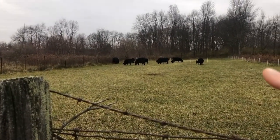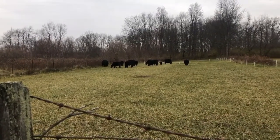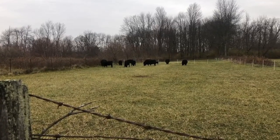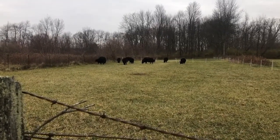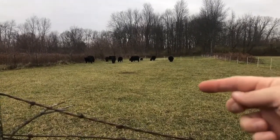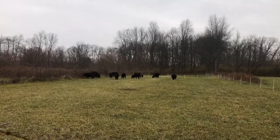As you can see, most of the cows went all the way back to that second paddock that we allowed them to go, even though we got all open. They're all back there eating that grass since all this from up here they ate the first time.